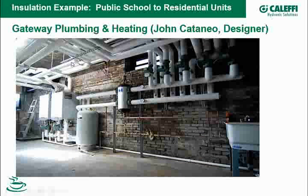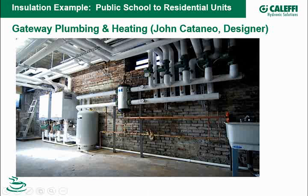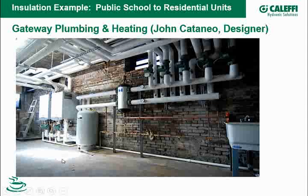It takes some care to be able to do this type of work, where you've got to support this piping under a unistrut cradle or something like that and make sure that the insulation can stand on that. So that's a really nicely insulated job, yet you've got access to all these pumps, access to the gauges here, access to the isolation valves and stuff on the pumps.